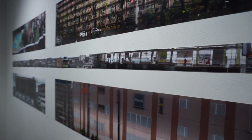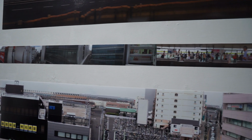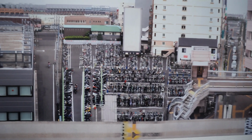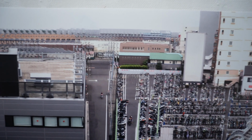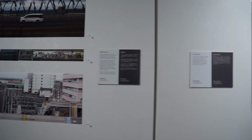And the long, narrow piece in the middle here captures a monorail ride in western Tokyo, in the Tachikawa neighborhood. And here's another distortion of a bike parking lot. The background, moving slower than the foreground, gets repeated over and over again. The series is called Rapid Express.